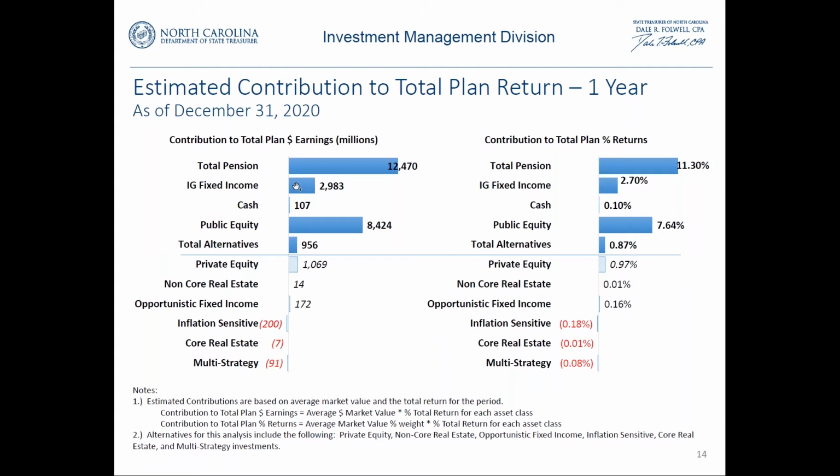So those are the two largest drivers in the contribution to the total plan and the earnings of the total plan, followed by private equity, which also had a strong year and created about $1 billion worth of earnings for the plan.